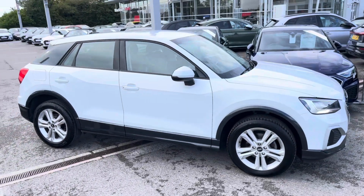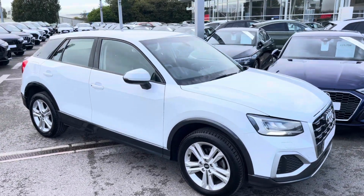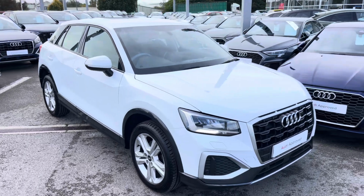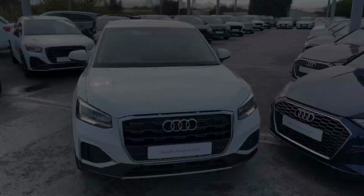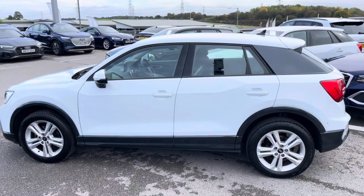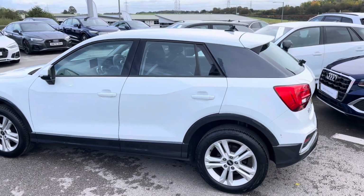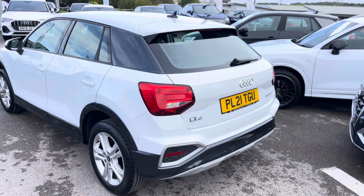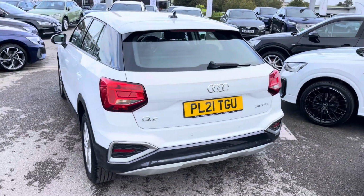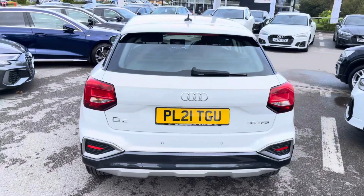Welcome to Blackburn Audi, my name is Hamza and today I'll be showing you around this beautiful Audi Q2 finished in glacier white metallic. This Q2 is a 1.5 TFSI engine paired with a 6-speed manual gearbox with 35,545 miles on the clock.